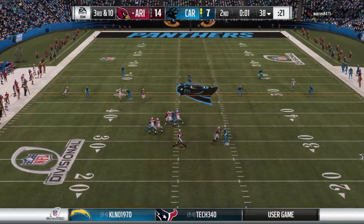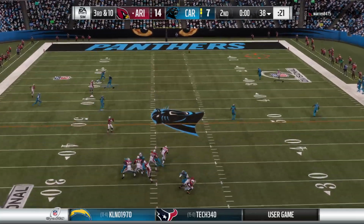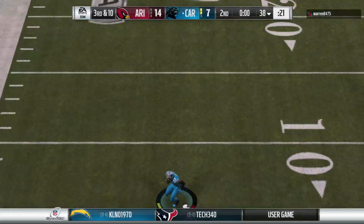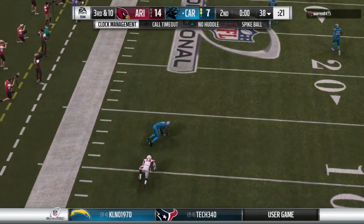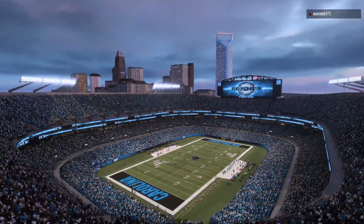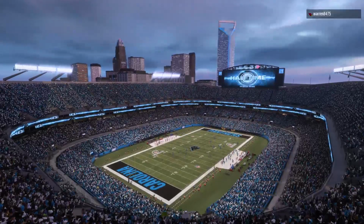Final play of the half here. It's Rosen. Lets it go for Nelson. And the defense has it covered. It's intercepted. Picked by Ronnie Harrison. And a big turnover there as his guys will get the football back.